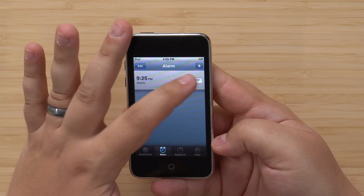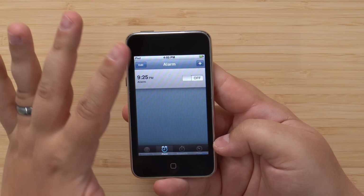Yep. All right, but I think it's time we just start going through all the apps and see what they do. Oh yeah, I need a 9:25 p.m. alarm. Hold on, I have to add an alarm. We have to hear what this sounds like.